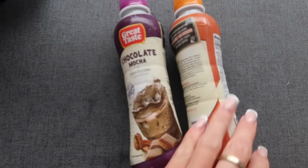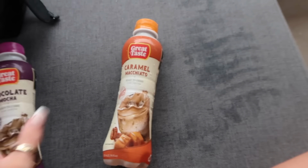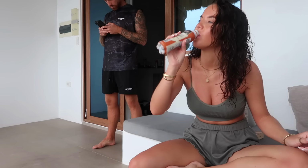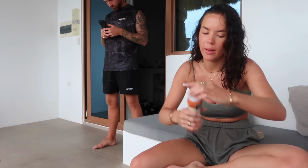Went to 7-Eleven, got these drinks. They were like 40p each. Chocolate mocha, caramel macchiato. I'm going to try them. Oh, and Jack got chocolate milk. I'm going to give the caramel macchiato a try first. I love the Starbucks caramel macchiato that you can get from supermarkets at home. Oh my god. That is so good.